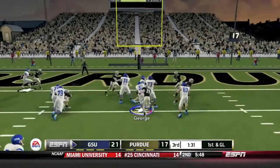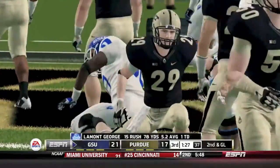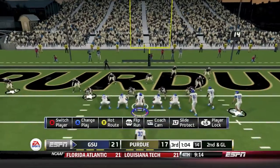Smith will hand off to George, trying to get in the end zone. He gets down to the 1, stops short of the goal line. That'll set up the second down and goal play here.